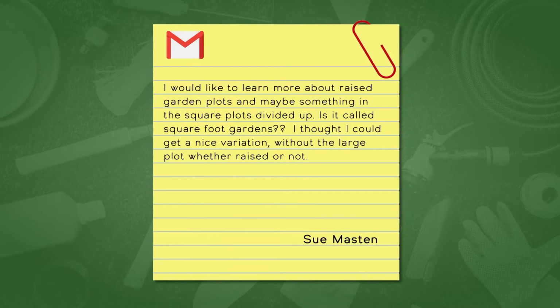On to the next one, number 27, DJ. This is about square foot gardening. I would like to learn more about raised garden plots, maybe something in the square plots divided up. Is this called square foot gardens? So they're looking for, this is kind of twofold, I think, more definitions and techniques. So what are the positives? What are the benefits, I guess, of raised bed gardening, guys? And feel free to jump in, anyone. Just if you were asked to give an elevator speech about raised beds, what would you tell somebody?